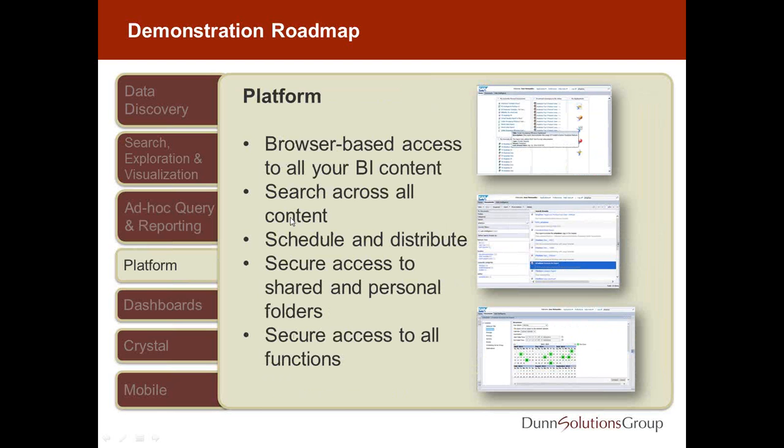So again, the platform is browser based where you get access to all your BI content. You can be an analyst, you can be a line of business (LOB) manager, or you could be the CEO of the company. This will be a one-stop shop. You can search for different things across the platform. You can schedule it and distribute it, not have to be manual. It can be pushed to you rather than being pulled every time. And by the way, I talked about security, so the entire platform is secured. Not every report has to be available to everyone.